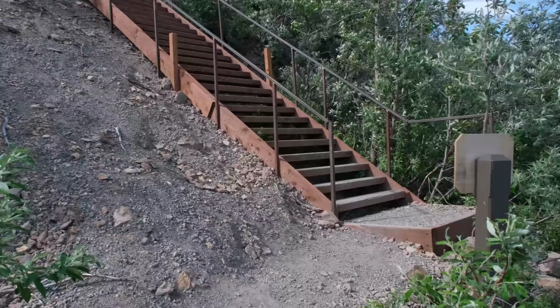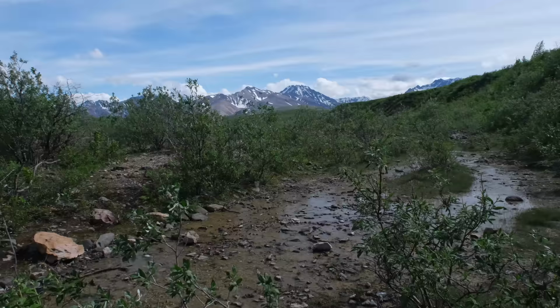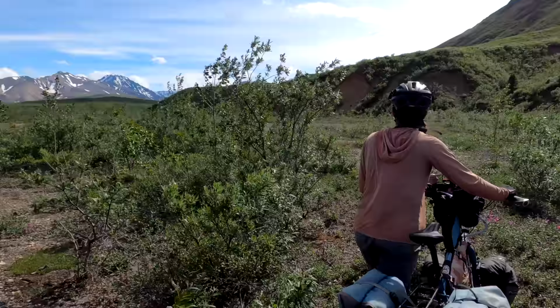Let the pushing commence. We hauled the bikes down those very steep stairs, and now we have to find our way through 5 miles of this kind of stuff. So far the pushing has been pretty easy, but we haven't gone all that far yet. Hopefully it stays this easy.